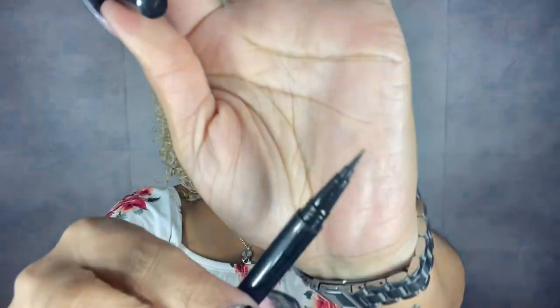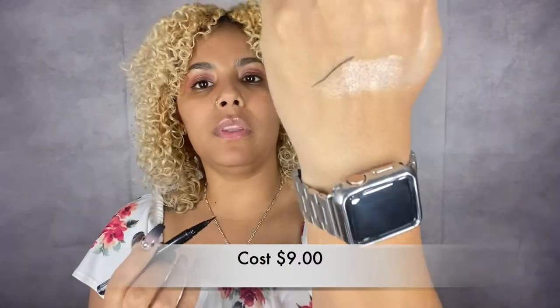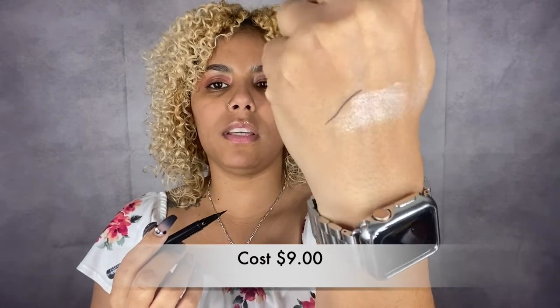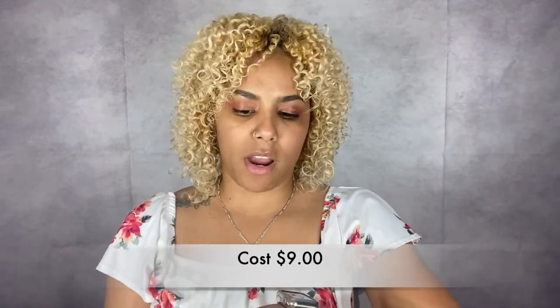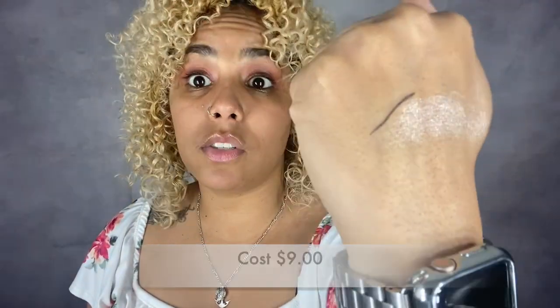I just absolutely love this. It's so easy to apply. It goes on so nice and smooth, and it does not make a mess. It's just super, super easy and super black. It dries down kind of matte, so I really like it.